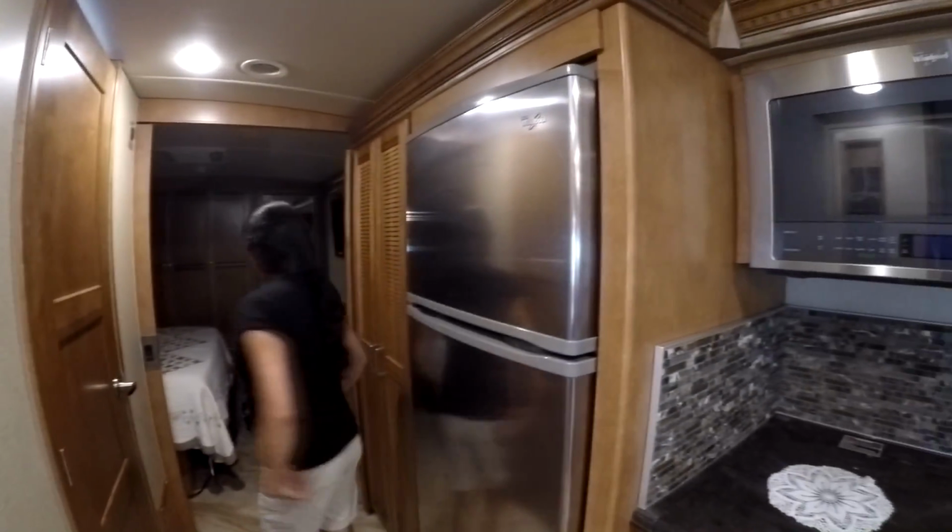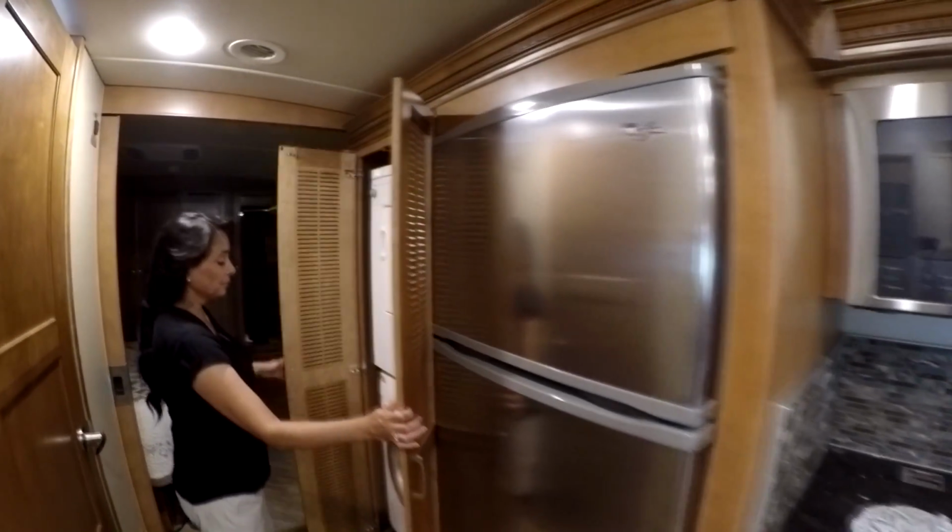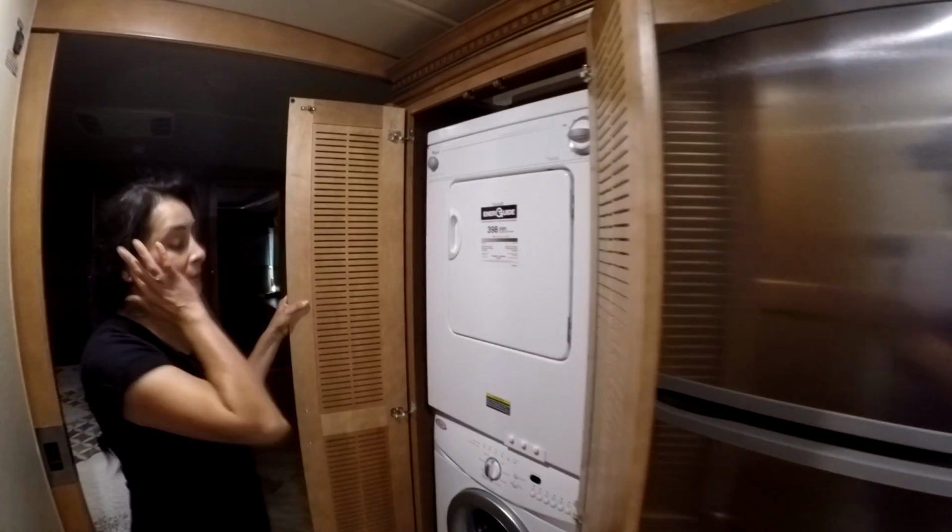And now we're going to go into the washer and dryer. Here's the washer and dryer. Yeah, stacked washer and dryer.